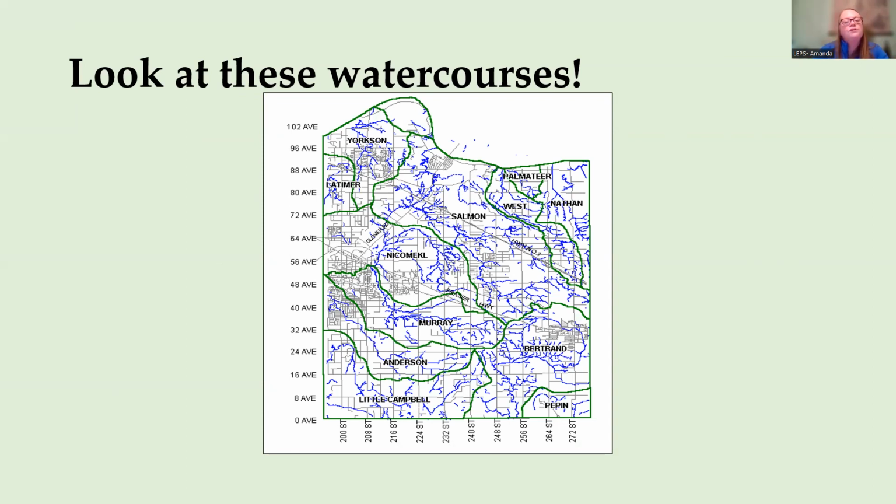Another thing too, when you have a municipal footprint that looks like this, it means that a lot of our lands are small parceled out. So we look very different than, let's say, Surrey and Abbotsford. We have so much water flowing through that our land parcelization is quite different.